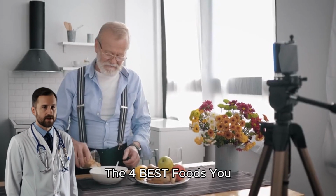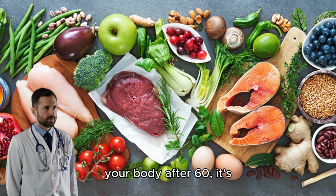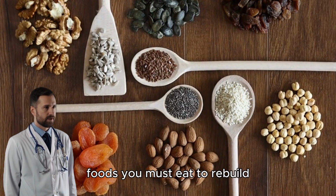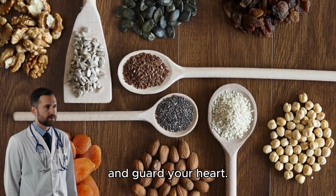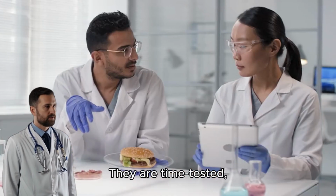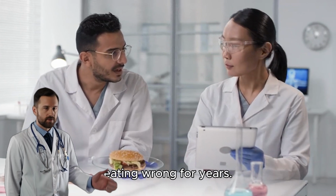The 4 best foods you must eat after 60. Now that you know the 4 foods silently attacking your body after 60, it's time to flip the script. Let's reveal the 4 best foods you must eat to rebuild strength, boost your memory, and guard your heart. Ranked from good to life-changing, these next foods aren't trendy. They are time-tested, backed by science, and they work even if you've been eating wrong for years.